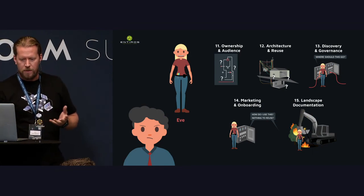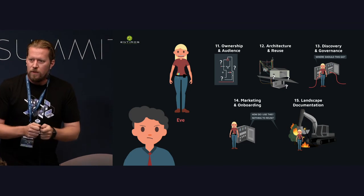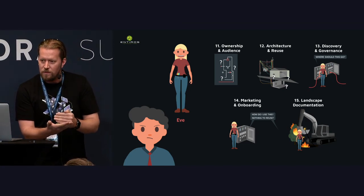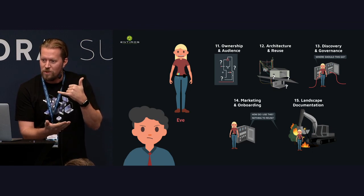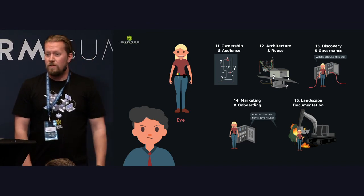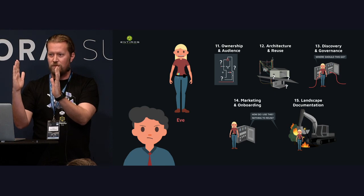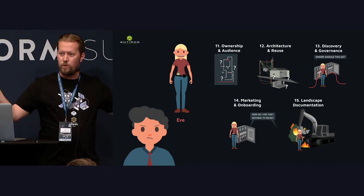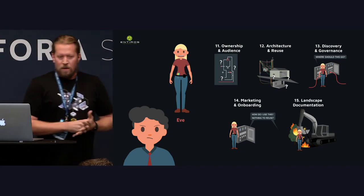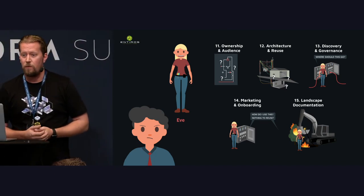And in electricity, it's about ownership and audience. You want to have documentation in your house, right? Where you can see, okay, who did the installation? I want to be able to call that guy and ask some questions. You want to have some type of architecture in your house, not 2 fuse boxes. It should be 1 fuse box. A lot of companies have 7 fuse boxes at the same time. It's about discovery and governance, being able to understand where you should hook in.